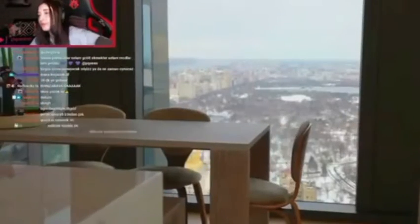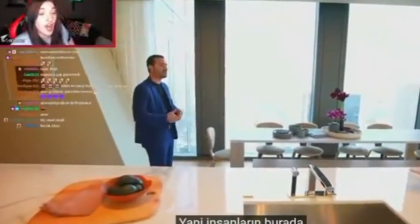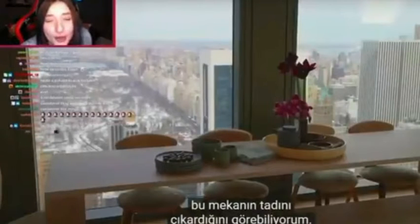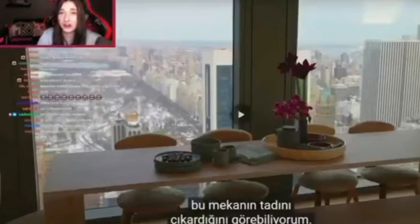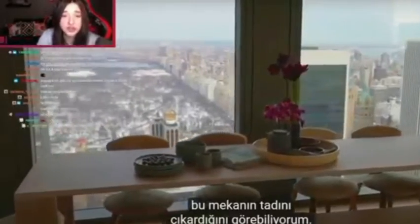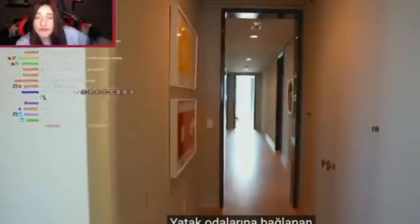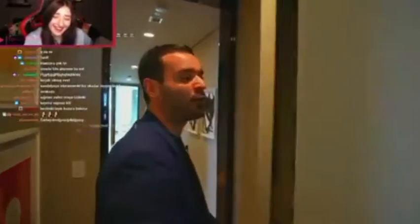secluded from the rest of the living room, but this space on its own feels very spacious. So enjoying the avocados. Avokado var öbür masanın üstünde. Aha da kiraz. Kiraz var. This space while looking at Central Park. Now let's continue our tour. Let's take this hallway, which connects to all the bedrooms. But before we do that, why don't we take a look at this hallway closet, which is beautifully staged.